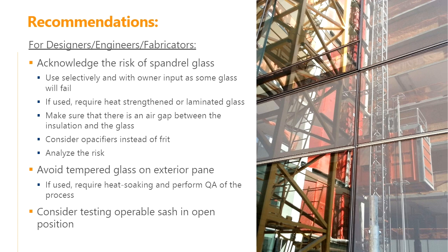Also analyze this risk. If you're going to do something that might be a higher risk material and the owner is on the fence about it, this is analyzable. So consider doing that. Another thing to avoid is tempered glass on the outer pane.